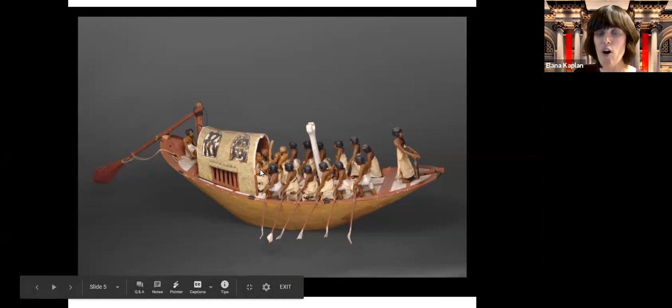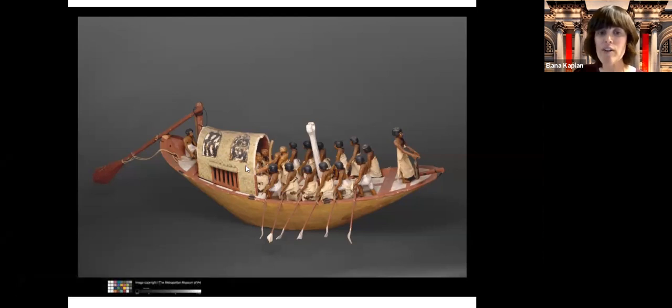Meket Ray actually is on this boat. He's the only one who's not working. He's sitting under this awning over here. You will notice, as I said, the models are made out of painted wood, but you will notice that some of them are wearing a cloth bottom that's actually made out of linen.